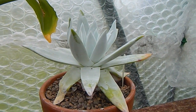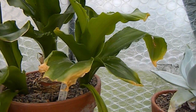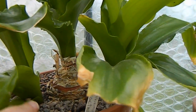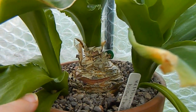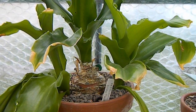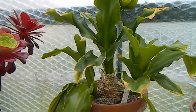Very attractive, pretty succulent. And to its left, we have my Veltheimia, or should I say my 3 Veltheimia bulbs, because I have the one in the centre and 2 on the outside. And 2 of them flowered this year. Was it 3? I think it was 2.